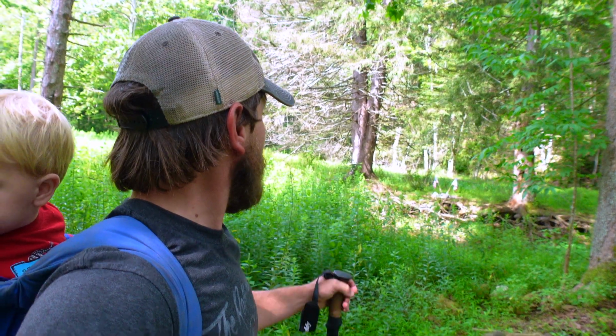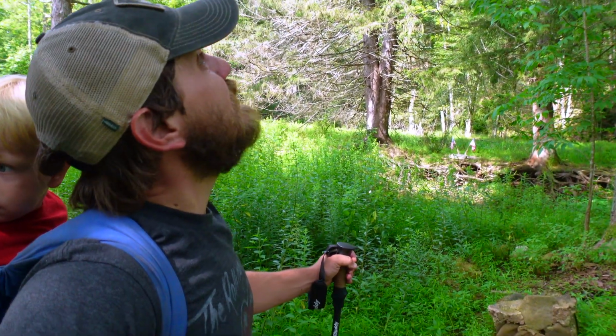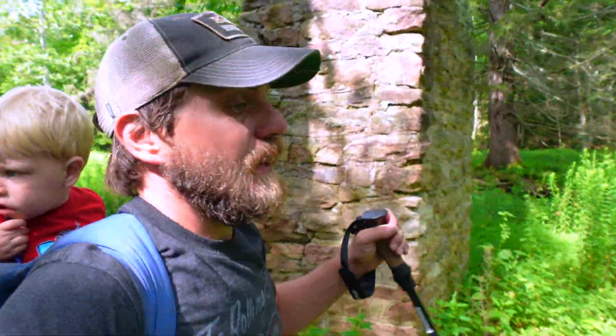And there's some sort of grave marker across over there. So yeah, if I was going to be buried somewhere, back here would be a spot.